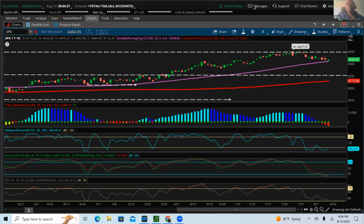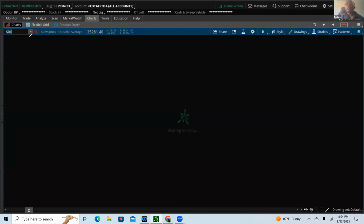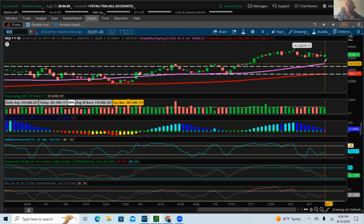Let's continue and shift straight to the Dow Jones. Okay, here's our daily chart of the Dow Jones. And as you can see, the Dow Jones is still above its 50-day moving average, and it's still got some space to go before we even touch the 50-day. But it too is just stuck.